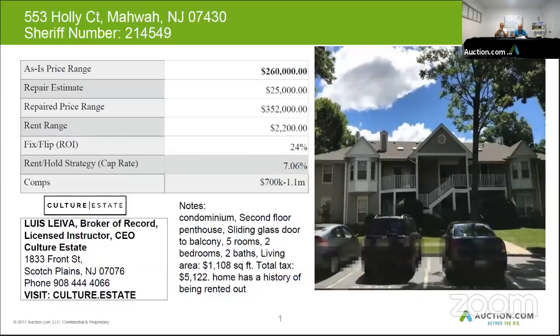Okay, as mentioned, this is on the 2nd floor. It's considered to be a penthouse style unit. It has sliding glass doors to the balcony, 5 rooms total in the unit, 2 bedrooms, 2 baths. The square footage of living area is 1,108 square feet. The tax on this property is $5,122.